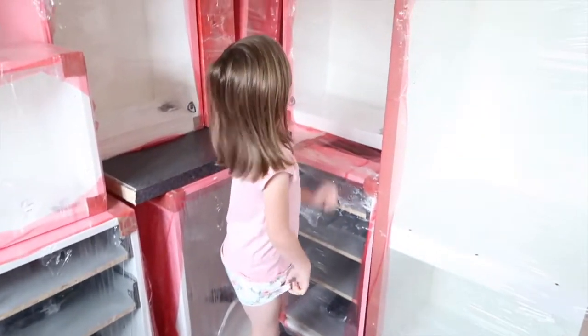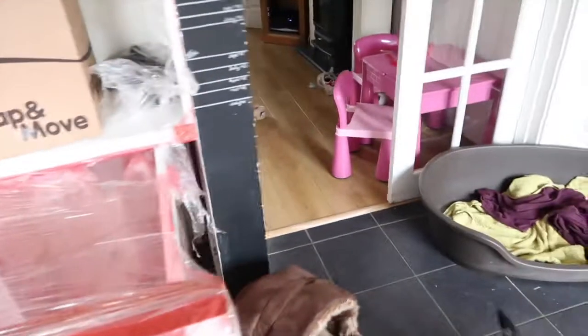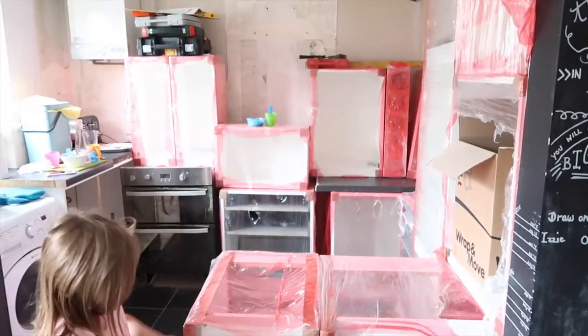What are the shelves then? They're not in there yet. You've got to put them in. They've got to go on the wall first. But yeah, that's basically going to be the layout of it. So yeah, it's going to be good.